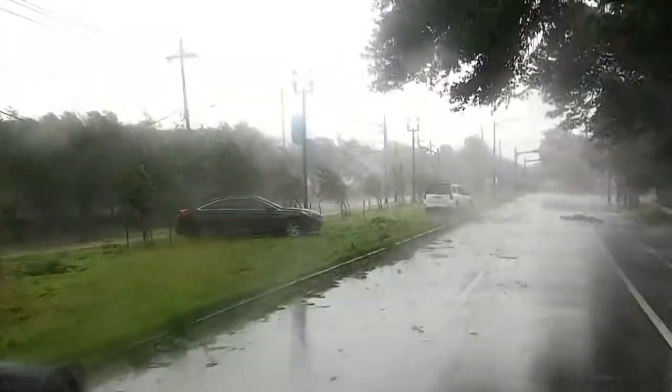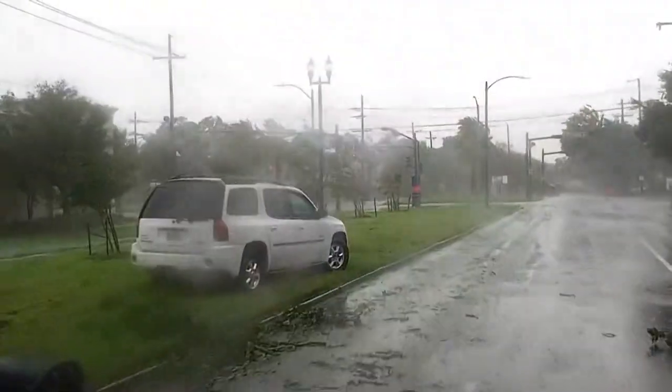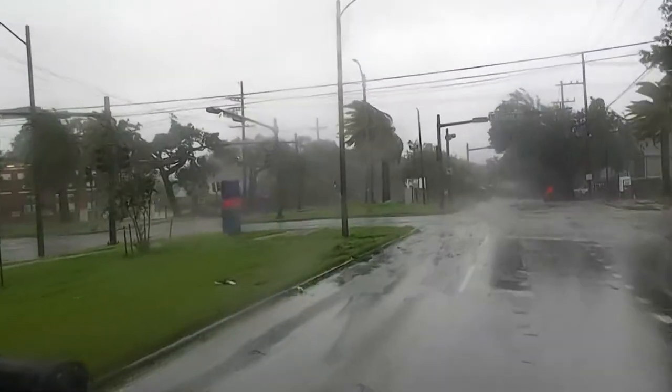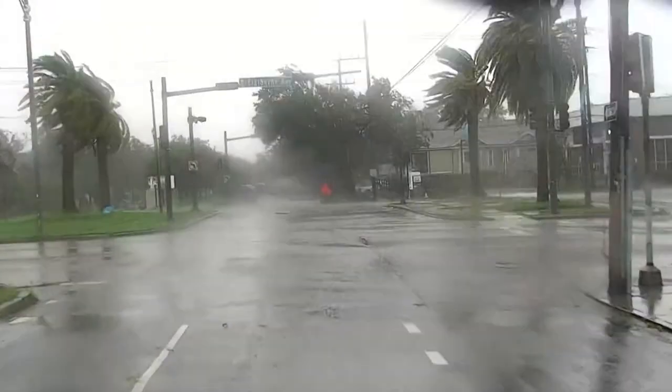And interestingly enough, as you take a look on your left, I saw this SUV earlier. It's stuck in the mud, and I hope the gentleman who was in there was able to get to where he needed to be, but he couldn't move his car because he was stuck in the mud.